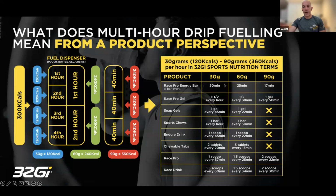Okay, if I go to 60 grams, suddenly look at that. Race pro energy bar, now I've got to take a whole bar every 25 minutes. A race pro gel, half every 38 minutes. A snap gel, I've got to take 1 every 22 minutes to get 60 grams in. And then so on. A whole tube bar every 30 minutes to get in 60 grams of carbs an hour. Well, it could be slightly less because a bar is actually 33 grams. So it'll give you 66. So close to a full bar.